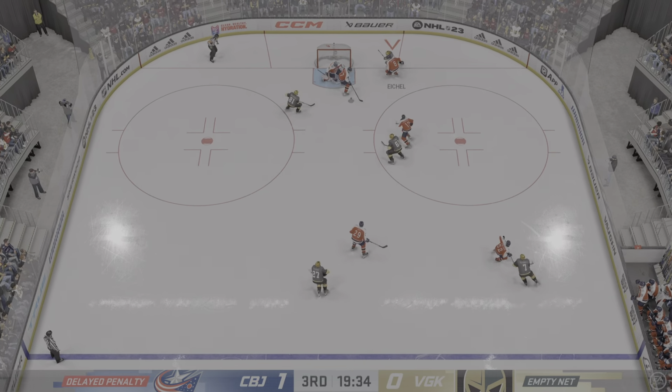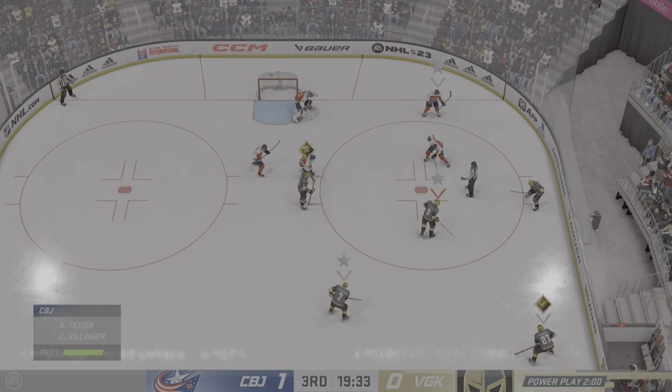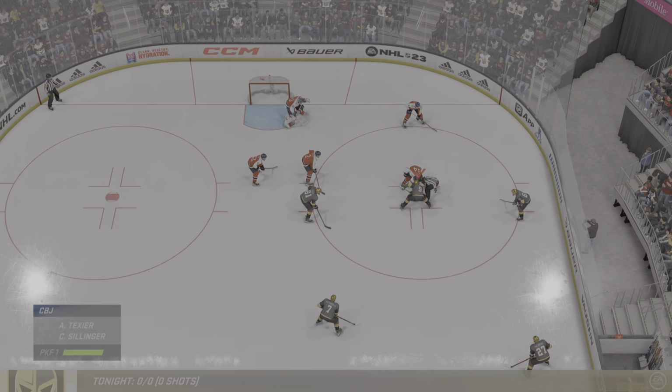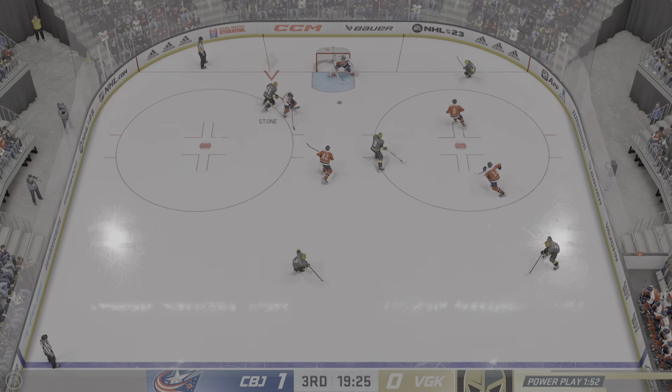Ray, what do you make of the night so far? The Golden Knights are in this game, and maybe it's a little bit of a miracle. I mean, they haven't had many shots on goal, not many chances. That's got to change here in period three. Play resumes here as he wins the draw inside the offensive zone.